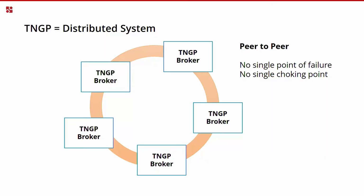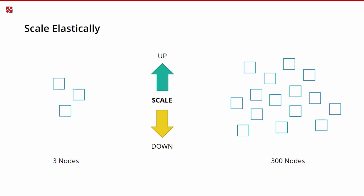And when running this on multiple machines, it forms a peer-to-peer network. And this is a truly distributed system. So there is no master node, there is no single point of failure, and there is no central choking point. And this allows the system to scale up and down elastically. And so going from 3 nodes to 300 nodes, more nodes mean more processing power and also higher fault tolerance.